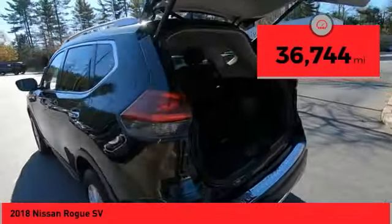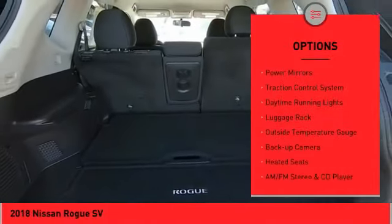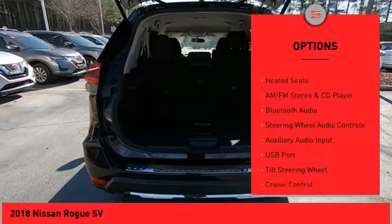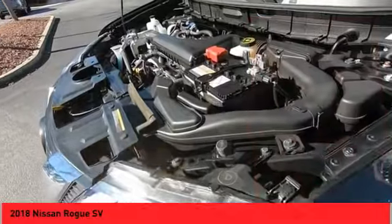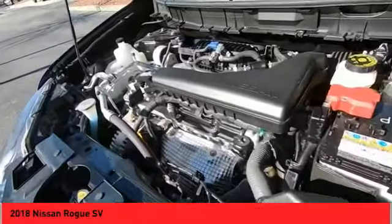Here are some of this vehicle's great options: all-wheel drive, alloy wheels, power lift gate, power mirrors, traction control system, daytime running lights, luggage rack, outside temperature gauge, backup camera, heated seats. Come see the car for yourself.